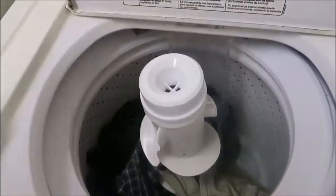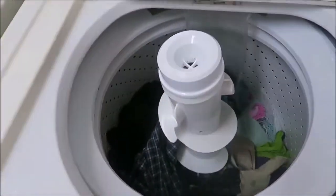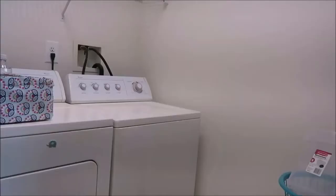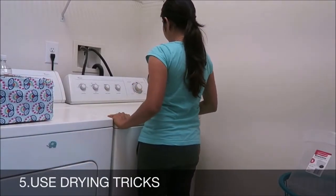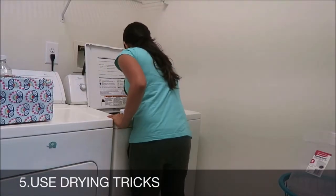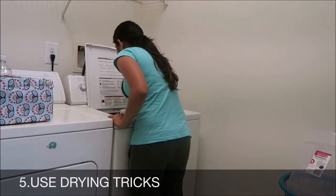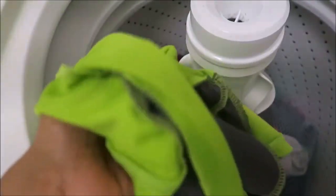And then my fifth tip would be drying tricks. So after the clothes are in the washer, I put my kids to bed. I come back to see if my washer is done with its job, and then I transfer the clothes into the dryer. And one problem I have faced with the nylon or polyester clothes is the static effect.